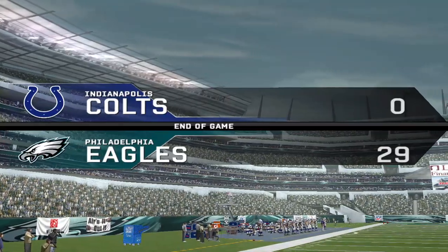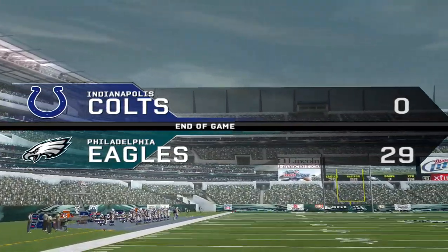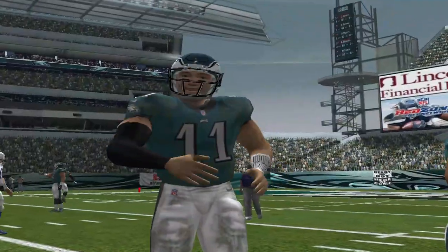Big margin in the end of this one. One team dominating both offensively and defensively. 29, the Colts, nothing.